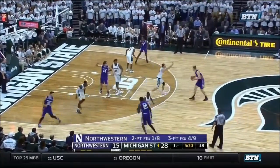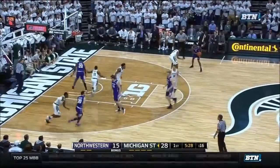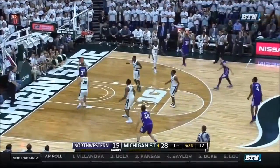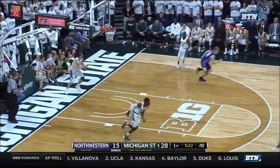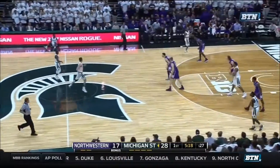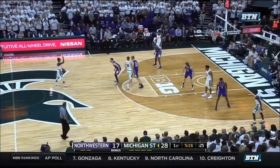He's a guy you never want to be guarded by. No. He's just a pest. I mean, he's guarding Vic Law right now. If I'm Vic Law, I try to get into the post. Taphorn gets to the rim. That's not normally his specialty, but a good move. Yeah, Taphorn, he got that first 3 to go, so he's feeling pretty good about himself.